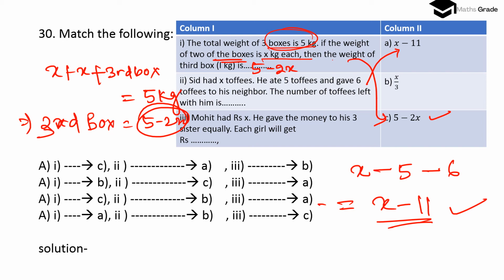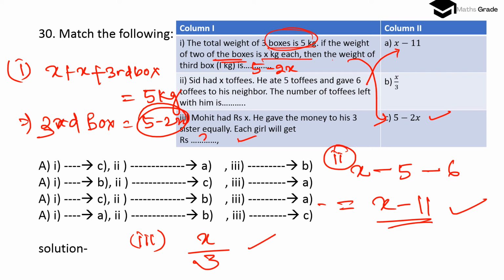Now third part. This is first, this is second. Now third: Mohit had x rupees. He gave the money to his 3 sisters equally. Each girl will get dash rupees. Equally means we have to divide x divided by 3. Each girl will get x divided by 3 rupees. So third is this one.